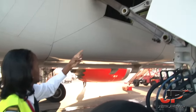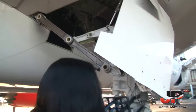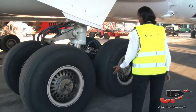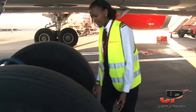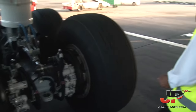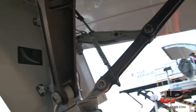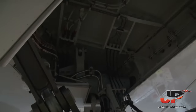The wheel well area, clear of damage and clear of any foreign objects. The tire condition, the treads are good. No flat spots, no threads showing. And we check the general condition of all the tires. Once again, the brake wear indicators. Perfect. Super brakes. Still a brand new aircraft. And from where I'm standing, I'm able to see the whole wheel, the main wheel, right wheel, linkages, everything looks good.